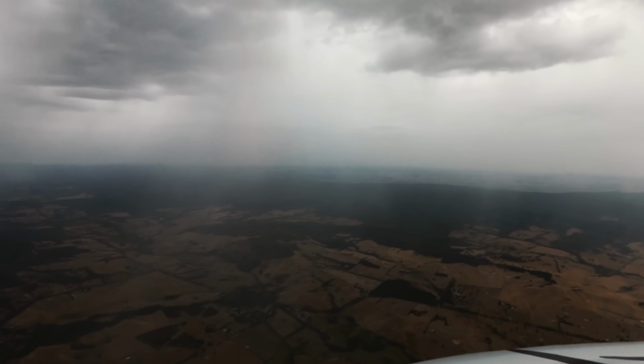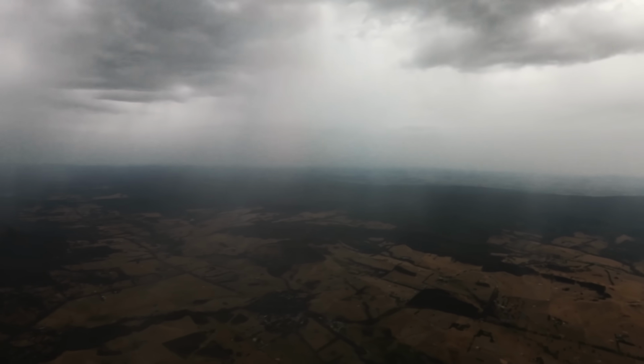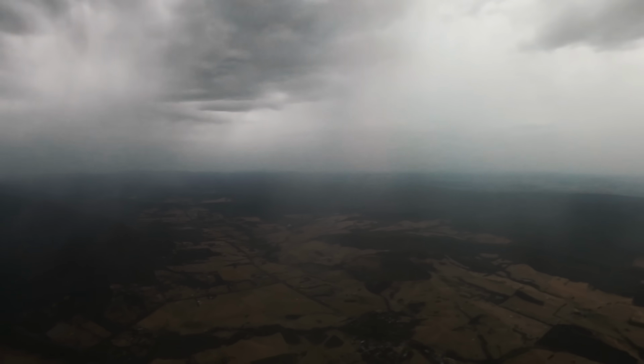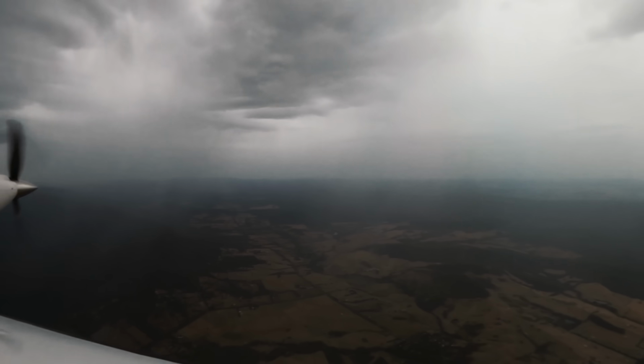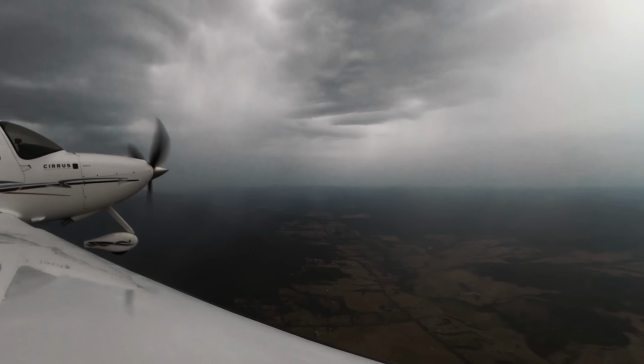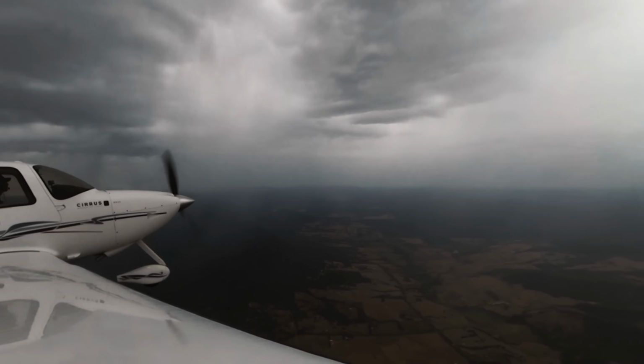Echo Yankee Zulu, Centre, can you confirm that's still visual, sir? Affirm, still visual, and we'll be just looking to stay low and visual into Moorabbin as well. Okay, Yankee Zulu, Roger, there's a band of weather moving through, so don't know if that's going to be the case, but let us know. Understood, thanks. Yankee Zulu.